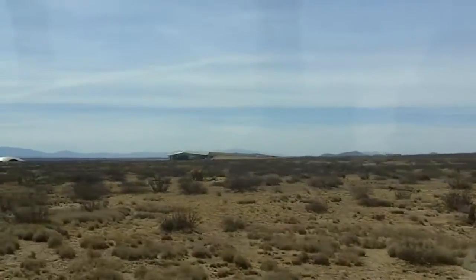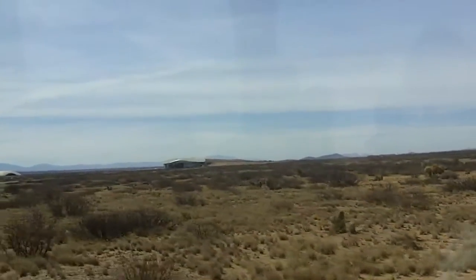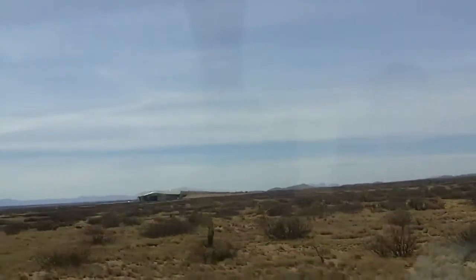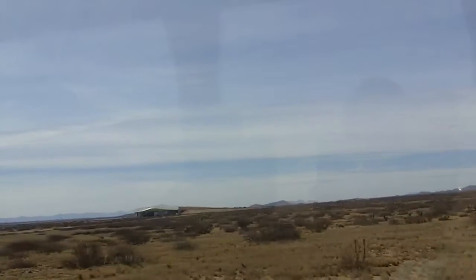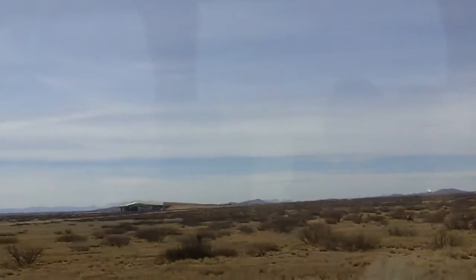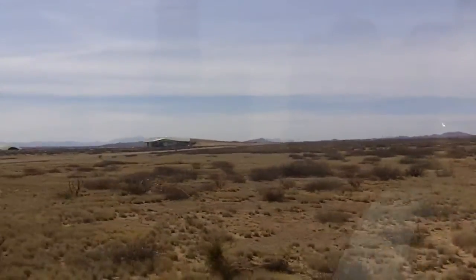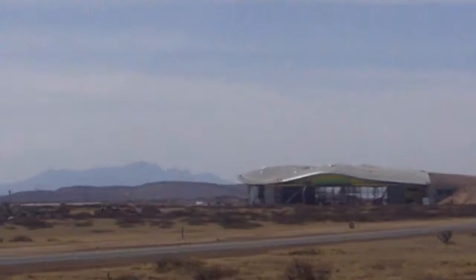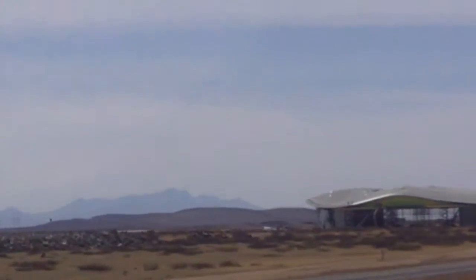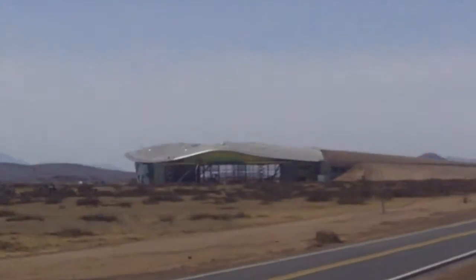The terminal hangar facility is actually going to be certified LEED Gold. It's Leadership in Energy and Environmental Design by the U.S. Green Building Council. And that is a very prestigious kind of certification. We will be the only, well, it's not really an airport terminal, but the only facility of its kind that will have that certification. The only facility. Spaceport suite.